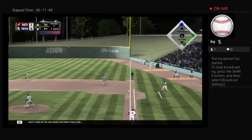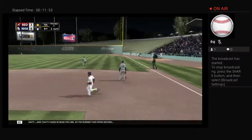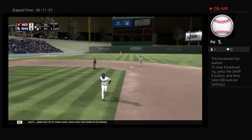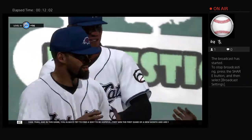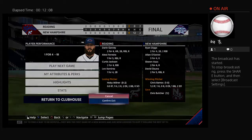High in the air down the right field line. And that's taken in near the line as the runner tags from second. And he's up to third safely now with 2 gone in the inning. Yeah, and in this game, you always try to find a way to be hopeful. They win the first game of a new month and are now looking to keep it rolling the rest of the way.